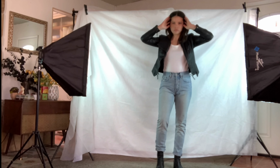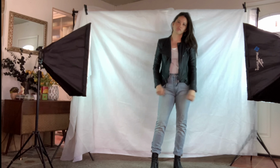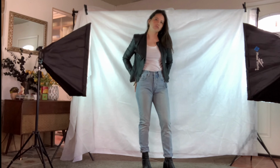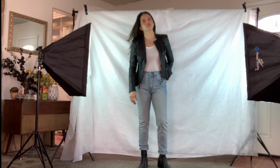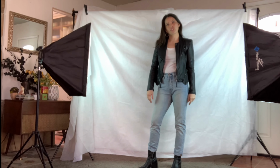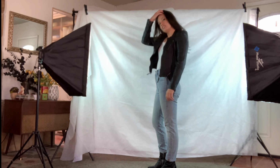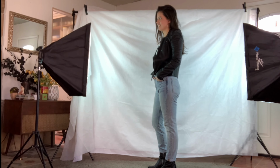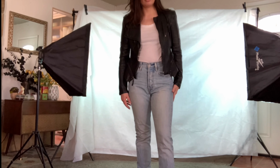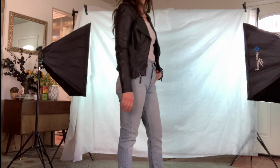So I'm going to switch things up and try on the blazer jacket first. Because the jacket is black and the jeans are in a lighter wash, the jacket is, as you can see, sort of cutting me off at the hips. And even though the cut of the jacket has a nipped-in waist, because it's black and everything else is a lighter shade, it's taking away from the proportions that I'm going for in this particular look, which is to be more balanced on the top and bottom.